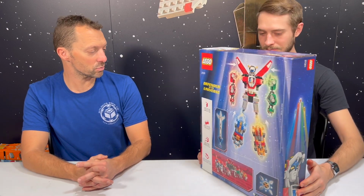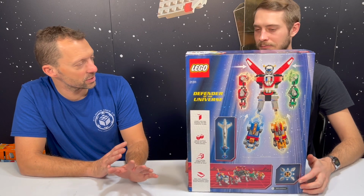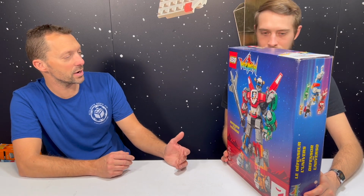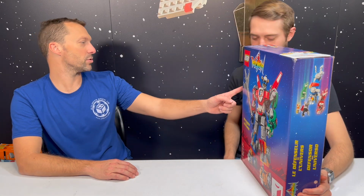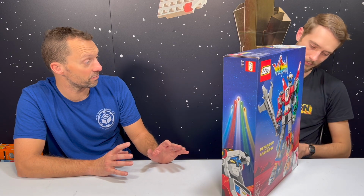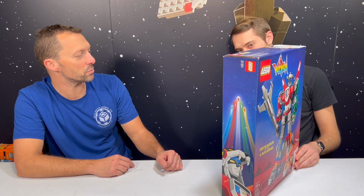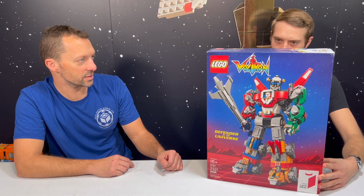What I was only disappointed about with this, it's great. It's awesome. It's a great build. But I mean, it's almost minifigure scale, and why not put minifigures in it? They could have had the whole cast of Voltron right there. They've got pictures of the characters here, because Voltron was controlled by 5 humans. Exactly. So I was really disappointed they didn't take the opportunity to put minifigures in it. It would have been great. It would have been fantastic.